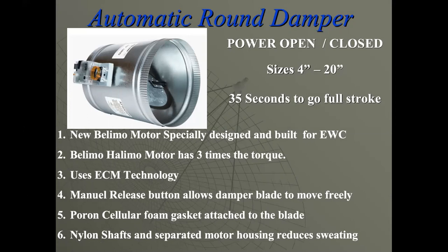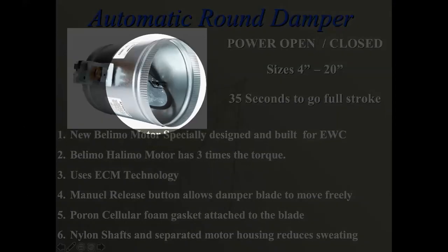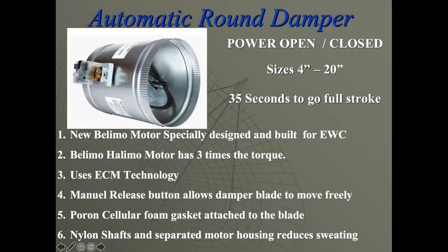We also have nylon shafts on the inside. Keeping the heat transfer inside and outside the ducts reduces our chances of sweating. For those of you in the Houston or high humidity area, we've got 130 degrees with 95% humidity in the attic, and sometimes in a zoning application, 45 or 47 degrees running through the ductwork. Well, with a metal shaft, you can see condensation happening as that metal shaft from the inside penetrates through the damper into the actual attic, and now you have condensation.